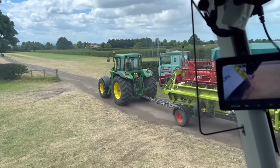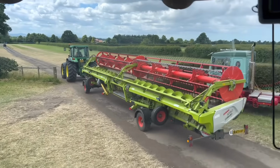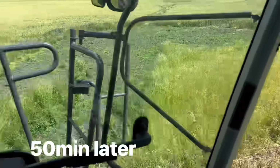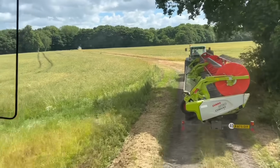7.7 looks well on the header trailer. So there was that flood we drained. It'll be drilled next year. Got some poppies growing as well on the edge there.